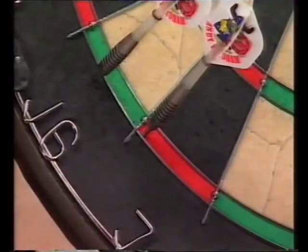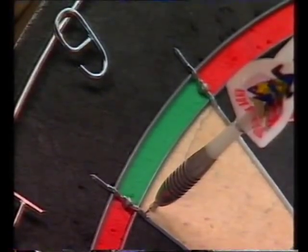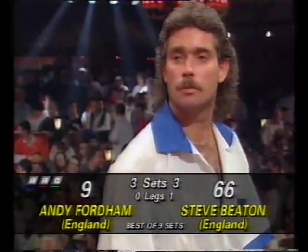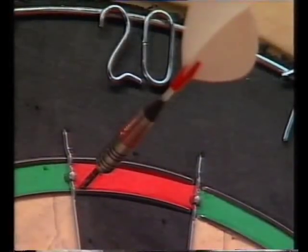Oh, double 7, so up to double 9. 23. One loose dart. That's all it takes. Steve, you require 66. Bull leaves double 8. Treble 10. 16. Double top, 1 dart for it. He's done it as well. Yes, that's the second leg, Steve Beaton. One loose dart from Fordham tells the story.